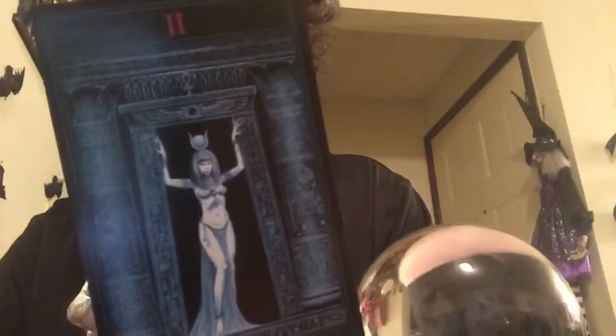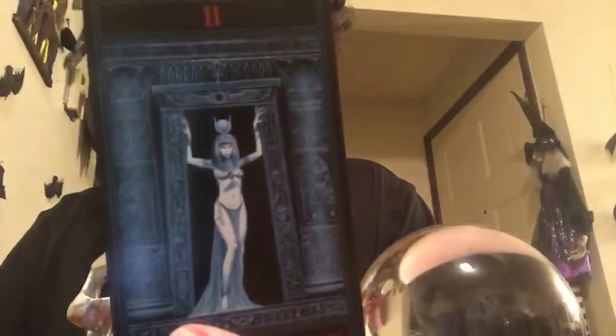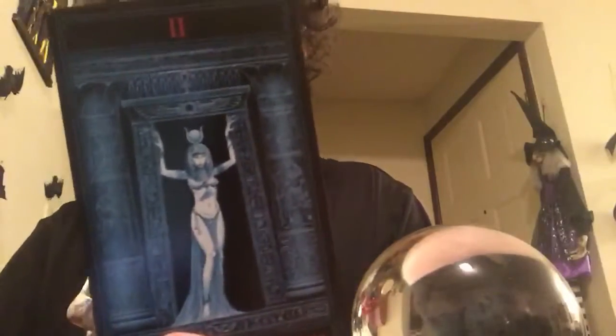And basically, 2 being the number of balance, it lies between 2 different polarities. The High Priestess knows how to find the middle ground between the world of spirit and the world of the mundane. The mundane clients are the ones who need her help, and she needs to find a way to express the message from above in terms that the mundane population can understand.